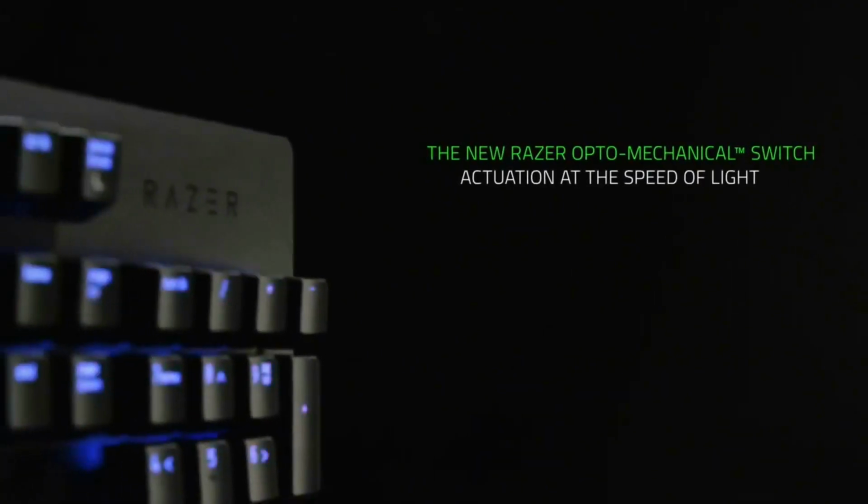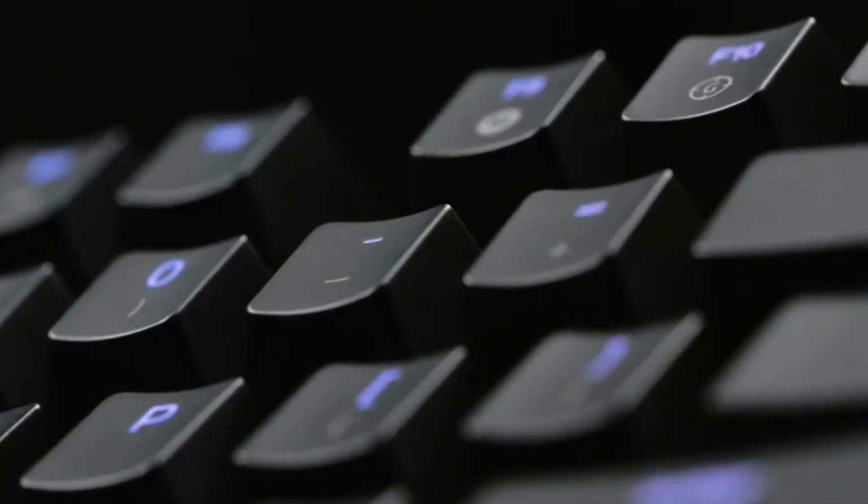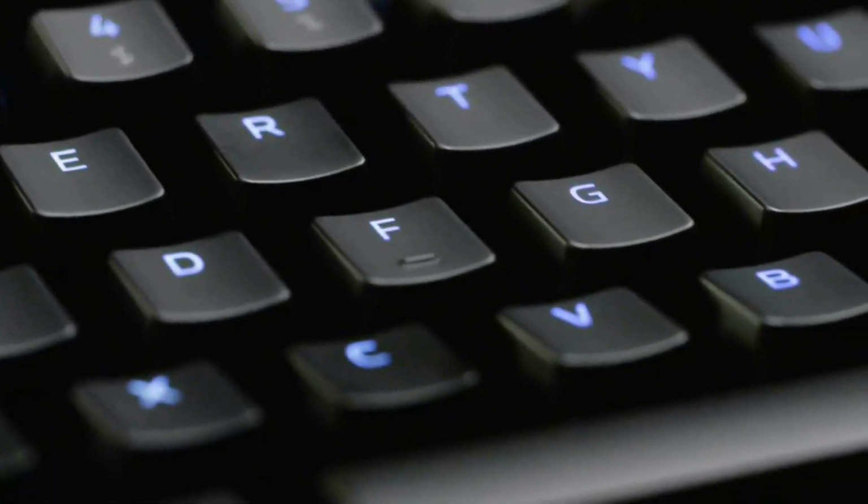The fourth keyboard on the list is the Razer Huntsman gaming keyboard. And I know what you're thinking. Oh, another Razer keyboard. Yeah, well, shh.